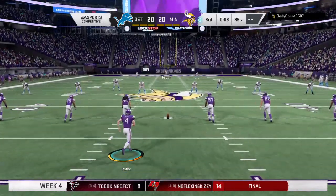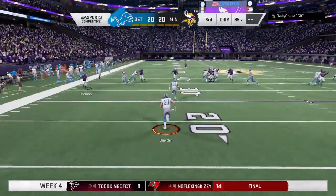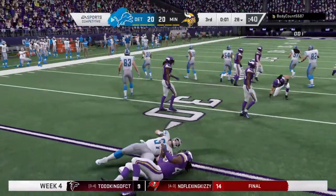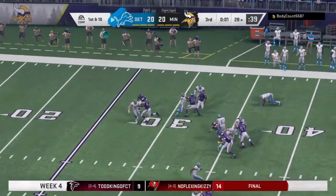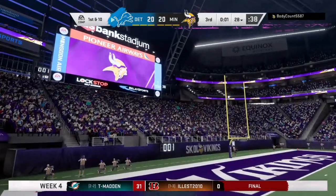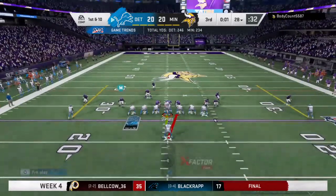So we're right back where we started, all even as the kick's away. This will be taken very short. And he's up across the 25 and down at the 28-yard line. First and 10 at their own 28-yard line. The Lions offense ready to kick off their next drive.